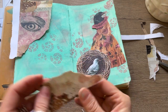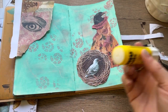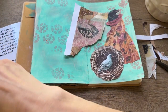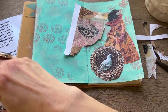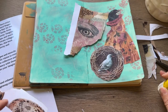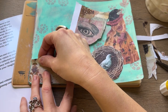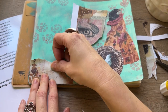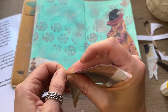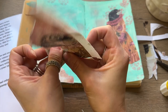Not always, but I'll tend to tear elements that are supposed to be part of the background. It just depends. Sometimes I'll cut them all out. So I'm just going to glue this on here. Wonder how fast I can do this. I like challenging myself. Like, how fast can you create a super cool collage?